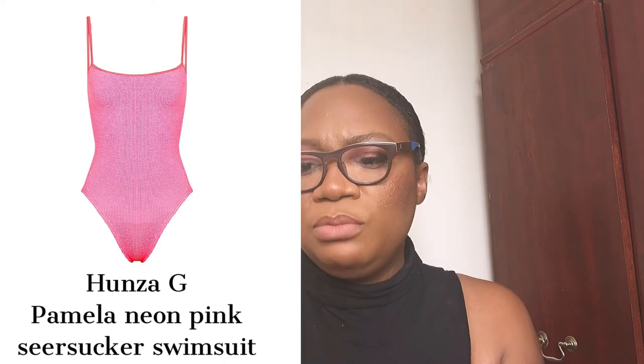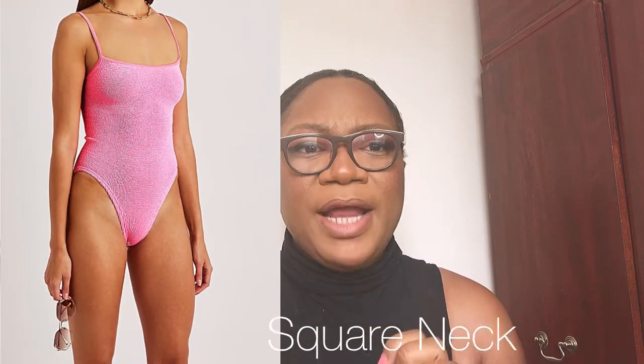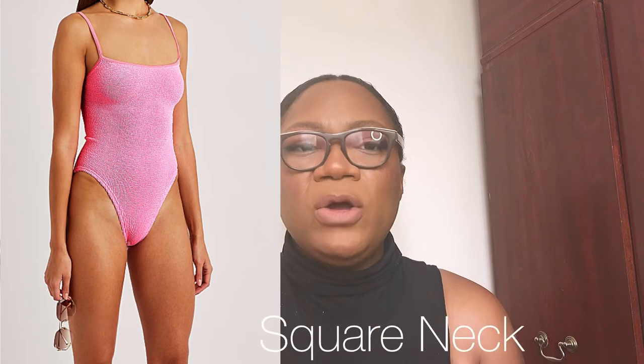So the second item that I would like to mention, which is one of the best, is actually by Omza G, and it's called Omza G Pamela Neon Pink Seersucker Swimsuit. This is a full swimsuit. It's gorgeous, and it has a spaghetti strap design, sort of like a V to scoop neck kind of design as well. It's very, very beautiful. I love the fabric, kind of like a lycra fabric, and I love the neon pink that it has. It's spring summer season. It's time for us to celebrate our colors. So from red to neon pinks to neon green and so on. These are all the trendy colors that are in the market right now.